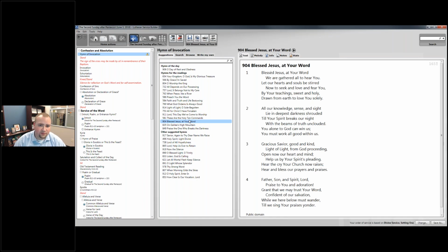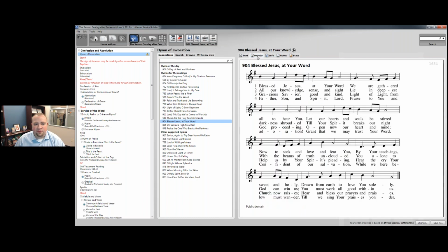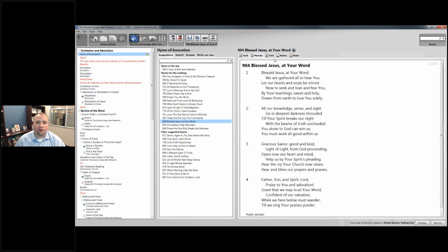Now, we'll look at the readings as we get closer to it, but the theme for today is Remember the Sabbath Day. And that's what we're going to put in as our sermon theme. That's what the lectionary kind of revolves around. So Blessed Jesus at Your Word is the suggested opening hymn. You can preview the text or the text with the melody by clicking on these tabs in the top right.